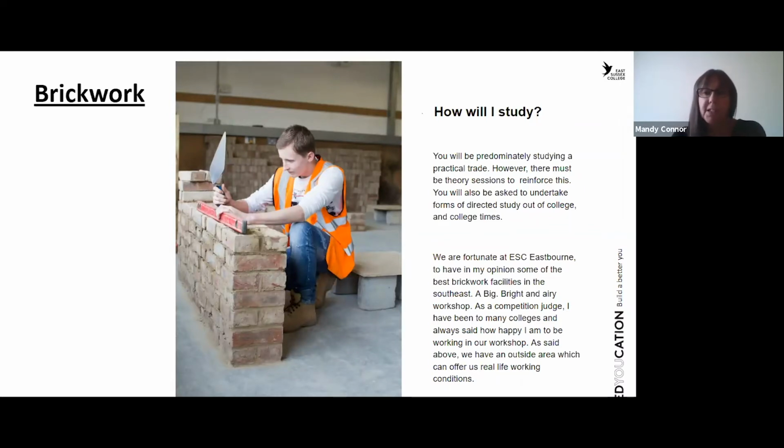We're fortunate at the Eastbourne campus to have, in our opinion, some of the best brickwork facilities in the southeast. We have a huge, bright and airy workshop. Also, Nigel is a competition judge who has been to many colleges, and he can say hands down that we have an absolutely amazing area, which can offer us a really good idea of life working conditions.